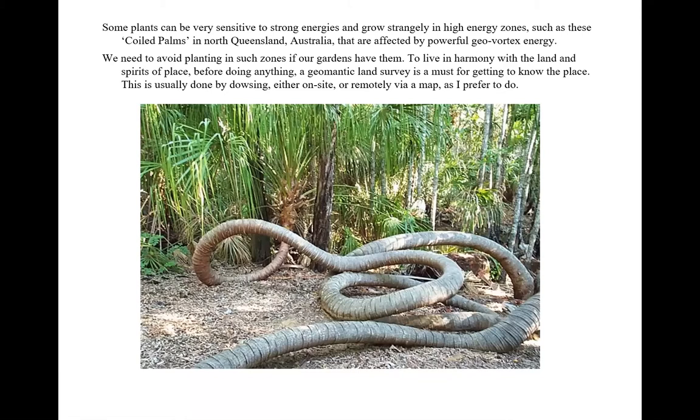Some plants can be very sensitive to strong energies and grow strangely in high energy zones, such as these coiled palms in North Queensland, Australia, that are affected by powerful geovortex energy. We need to avoid planting in such zones if our gardens have them, to live in harmony with the land and spirits of place before doing anything. A geomantic land survey is a must for getting to know the place. This is usually done by dowsing, either on-site or remotely via a map, as I prefer to do.